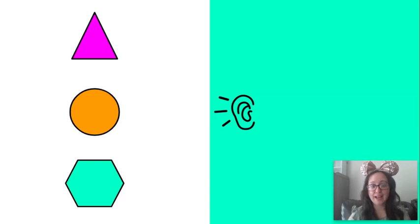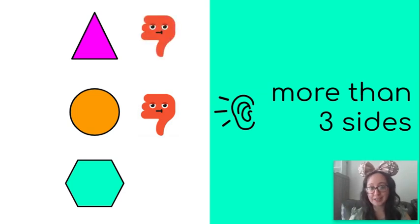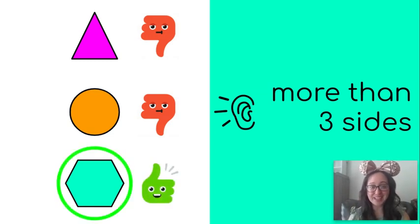Let's look at our clue. Our clue says that this shape has more than 3 sides. So friends, we know that the circle does not have more than 3 sides. We know that the triangle has 3 sides. But this shape that we're looking for has more than 3. So I know that's not the right shape either. So it must be the hexagon because we know the hexagon has 6 sides. Great job.